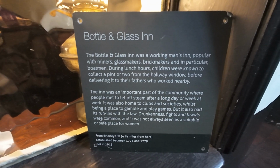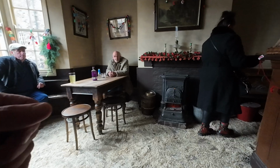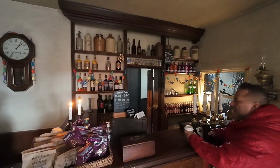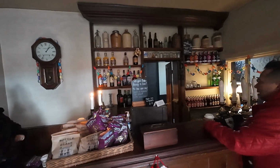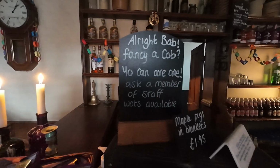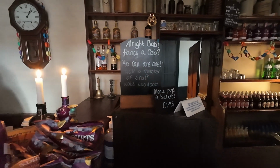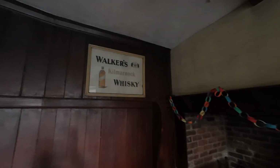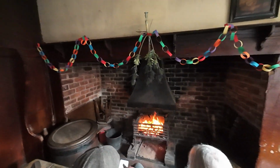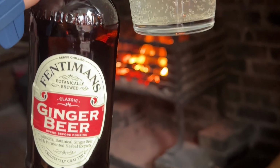The other pub in the village, called the Bottle and Glass Inn, offers a slightly different experience than the Elephant and Castle, and this pub dates back to the 1800s. It was relocated brick by brick to the museum, preserving its traditional tap room and snug. And I'll tell you what, with the crackling fire in the hearth, it was just a lovely cosy stop-off point. Cheers.